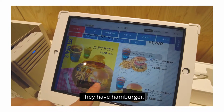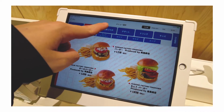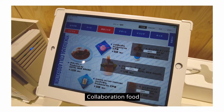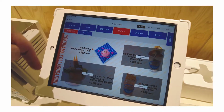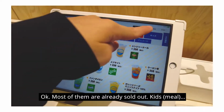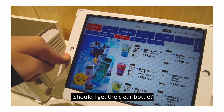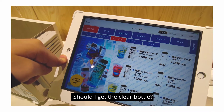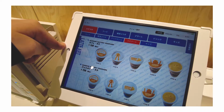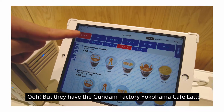Oh, okay. You have hamburger. Collaboration food. Okay, most of them are already sold out. Kids. Ooh, should I get the clear bottle? Oh, but they have like the Gundam Factory Yokohama Cafe Latte.